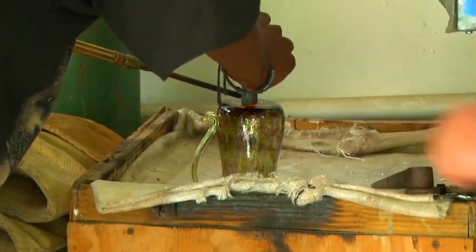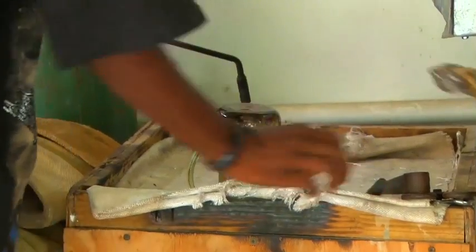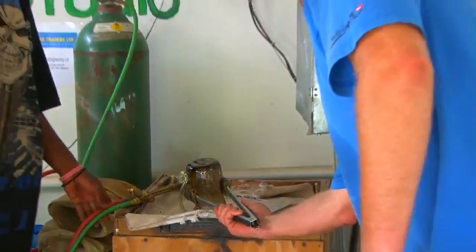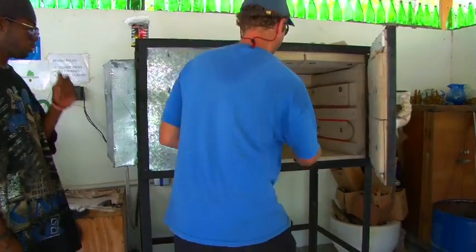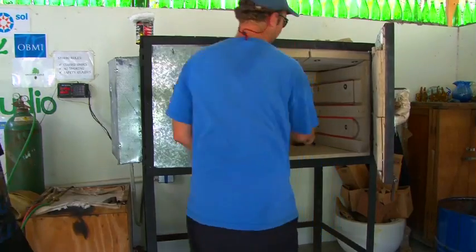Once the product is finished, it goes away as a final form into our annealing oven, where it is cooled overnight to alleviate the stress buildup from moving from a liquid to a solid so quickly.